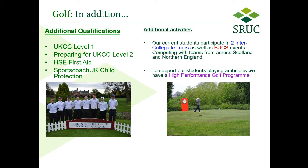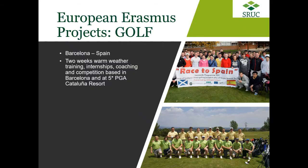That's supported by the high performance golf programme. Again, Graham will probably mention that a little bit more, but that's additional hours of training for individuals who fulfill a criteria or have ambitions of potentially a playing career, similar to the levels that were mentioned with the RNA scholars, the playing ability, low single figure handicaps to scratch or plus handicaps.